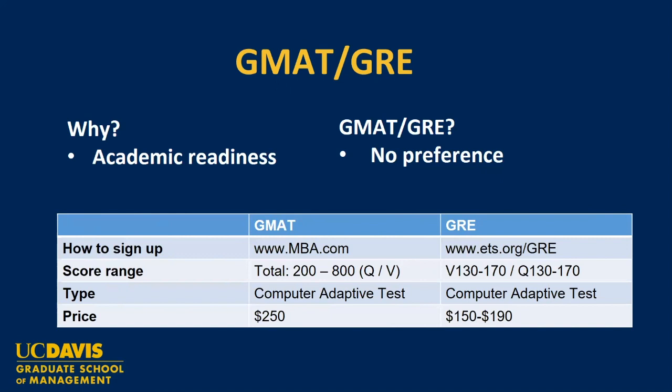It's really an opportunity for you to give us some additional information about your academic readiness for our MBA program. Then as you think about the GMAT and the GRE, a couple of things. One is, how do you sign up? Like most things these days, the web is available. For the GMAT, you would go to mba.com, and for the GRE, you would go to ets.org/GRE.